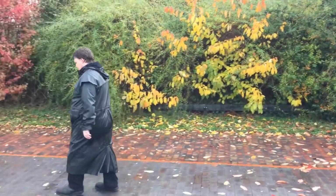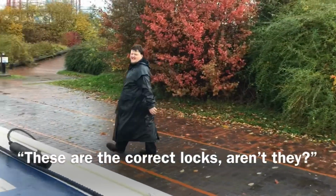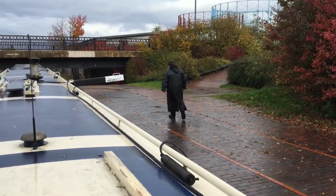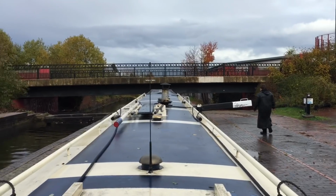Be expected after it's rained. There better be. The rain's eased off now, thankfully. It was getting quite heavy for a bit there. We've still got another 7 locks to go, I think. It's another 24 locks today that we've got to do, so another 7, and then we're at the bottom of the flight.